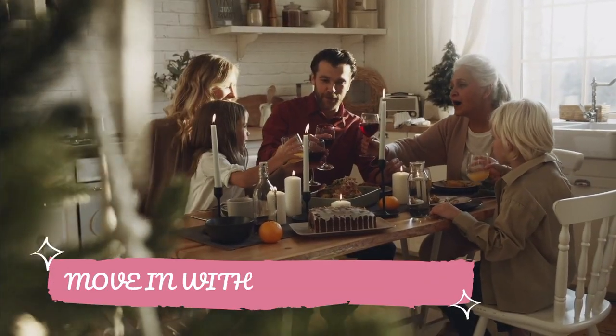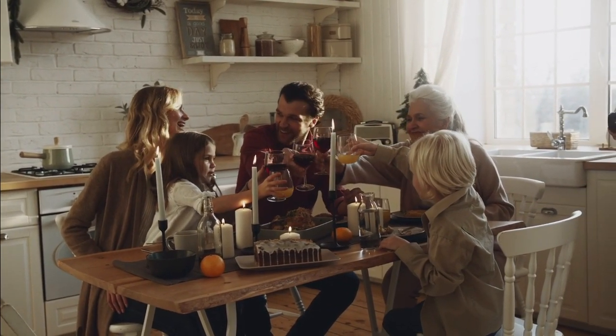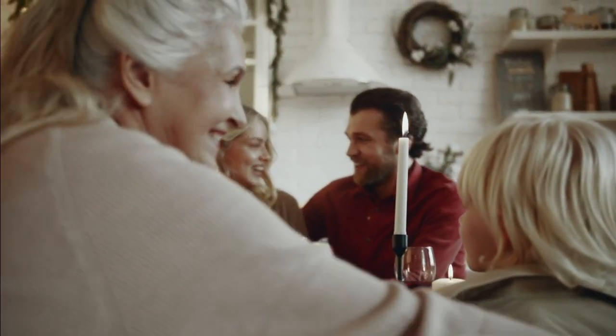Number 14. Move in with your parents. There's no shame in moving back home to save money. In fact, it's a great opportunity to reassess your budget and start saving more than you ever have.